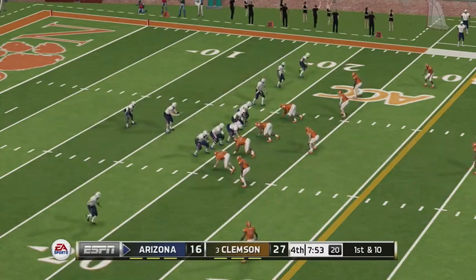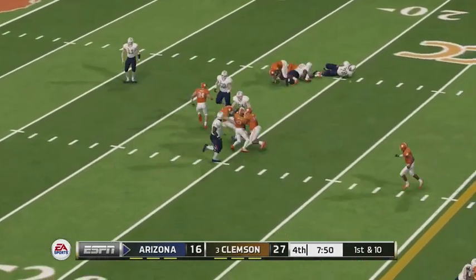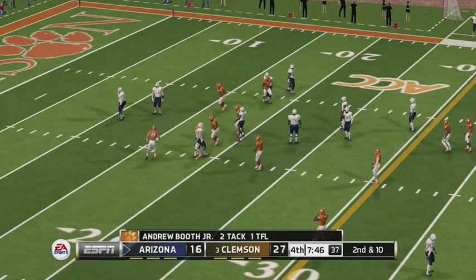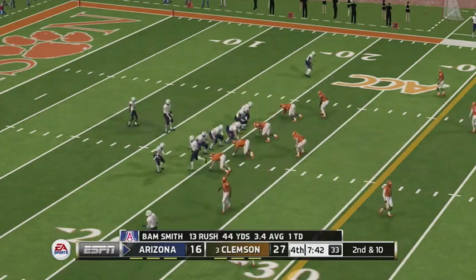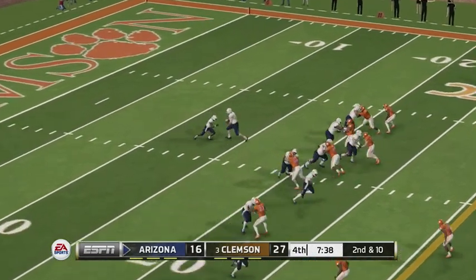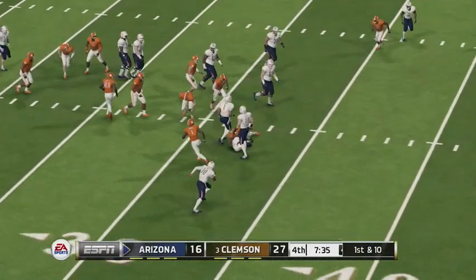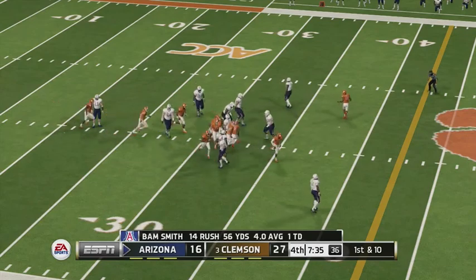From their own 20-yard line. First down. Runs it, and he stops short of the line of scrimmage. No gain on the play. That makes it second and 10. He makes his way to about the 32. Gain of 12 on the play. First down.